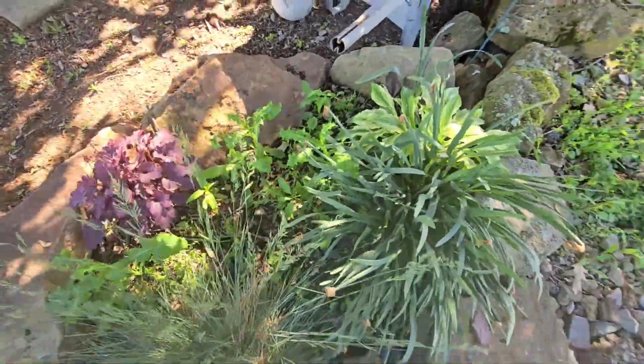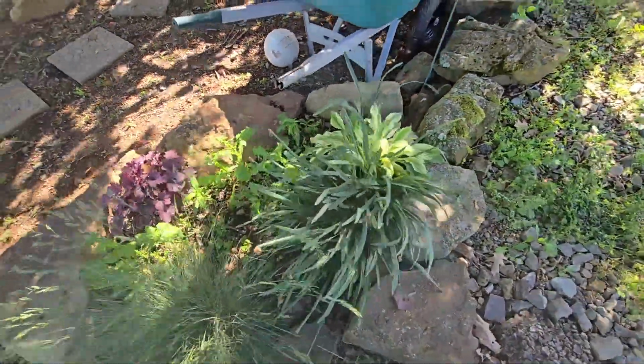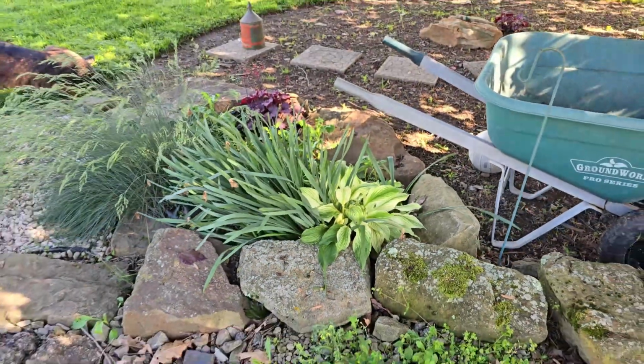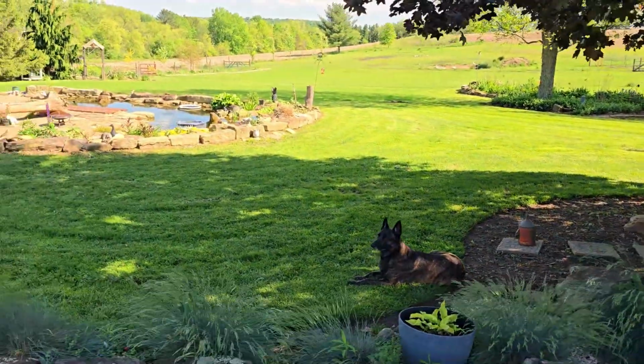I did do a lot of weeding in the different gardens, but it's not all done. There is some still in here, and I have to cut back the daffodils still. But the white filigree hosta is doing really good here. It wasn't doing too well in the front garden. And we're gonna go out to the front garden and work our way back here.